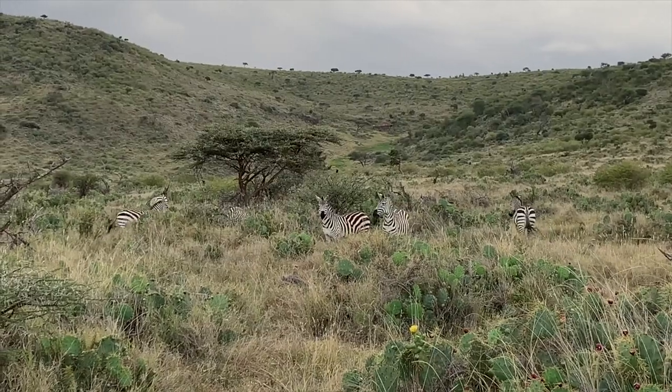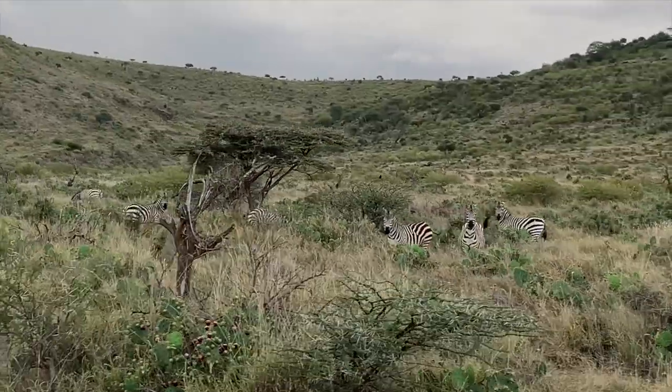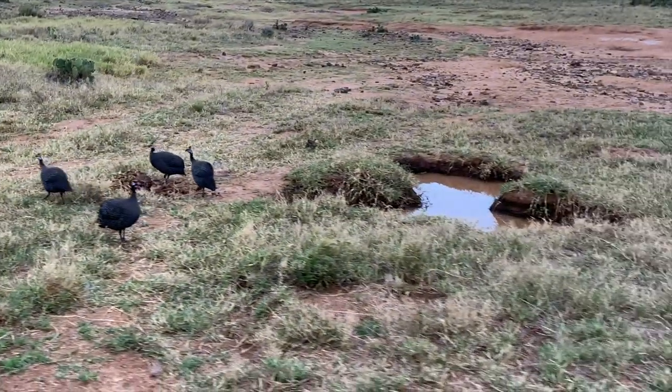In the safari, we saw 2 types of zebra. They're the gravy zebra and the plain zebra, which you can see here. We also saw lots of elephants, we saw some giraffe. We unfortunately didn't see any cats. We only went on the 1 safari though.